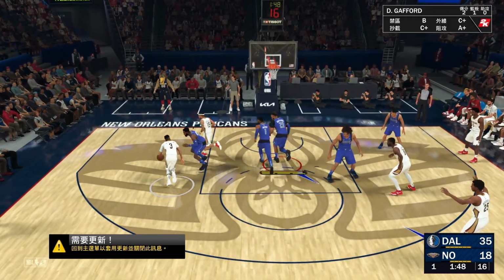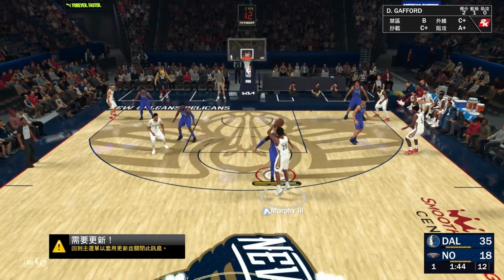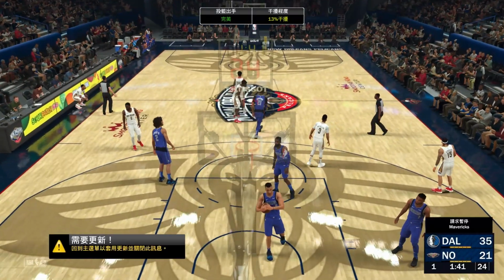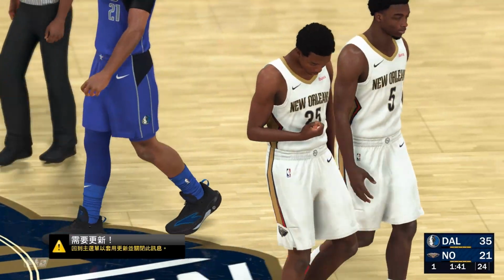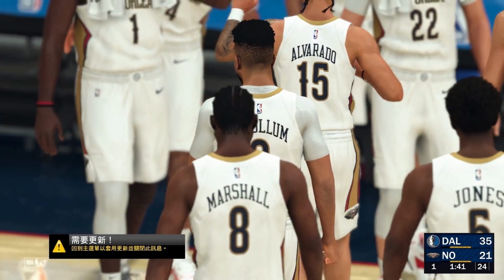Now here's McCollum. He's got 9. Jacks up a 3. Drills the three-pointer. Murphy wants to keep accepting a big role in this offense. Gotta appreciate his confidence. Dallas calls timeout.